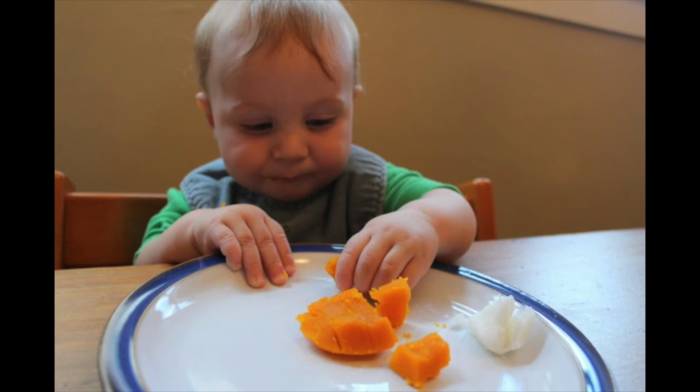And then as we get into more solids, I definitely do a parent-led eating approach, which is I choose what is served at the table, and I choose the order that it is served in, and it is not really up for discussion, though I do keep their individual needs and preferences in mind as well.